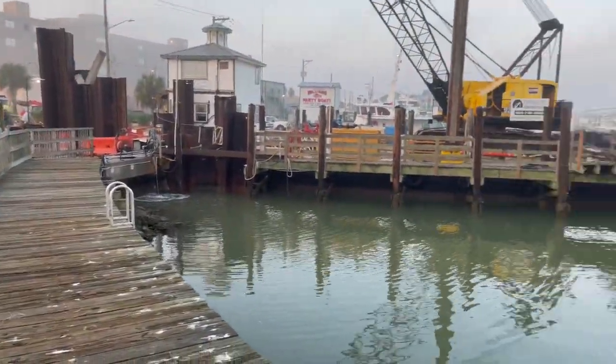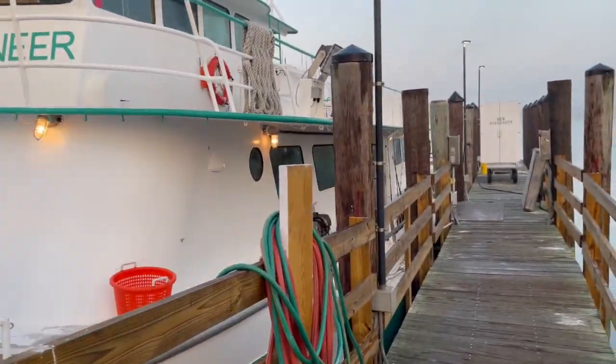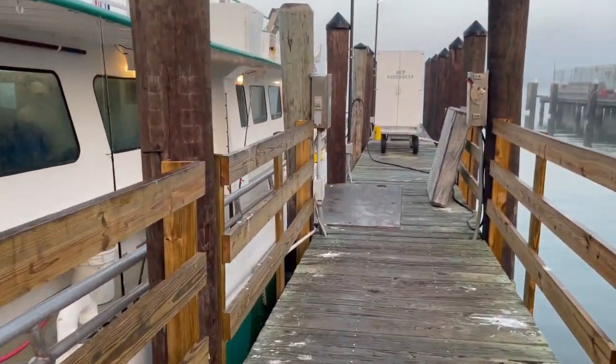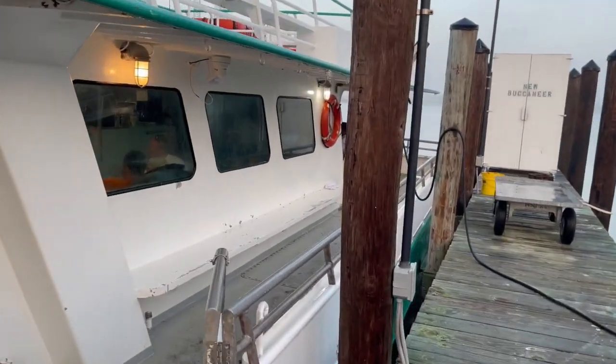So number one, they're really improving this area. They're making it a lot bigger slip. So you're going to come in and do your normal boarding. What I always do, first thing, is go get the electric reel device, so I have a place to put my electric reel. So I've got that, it's loaded up. I'm gonna be on spot 71 today over here on the port side.